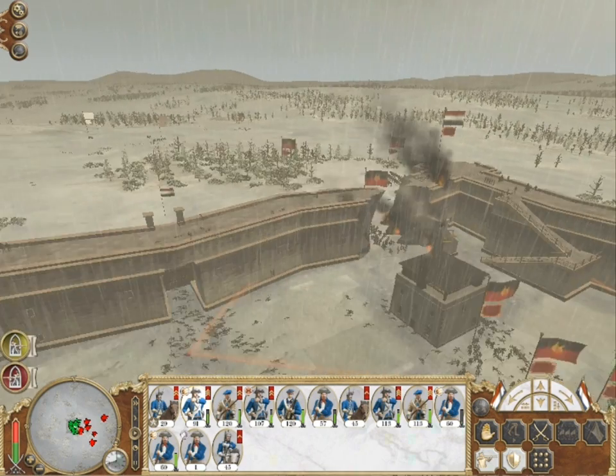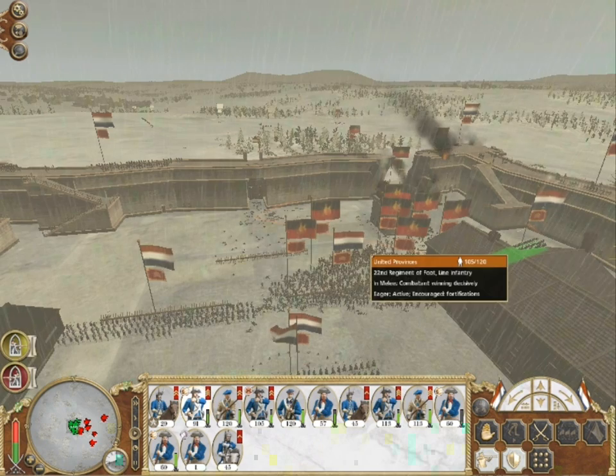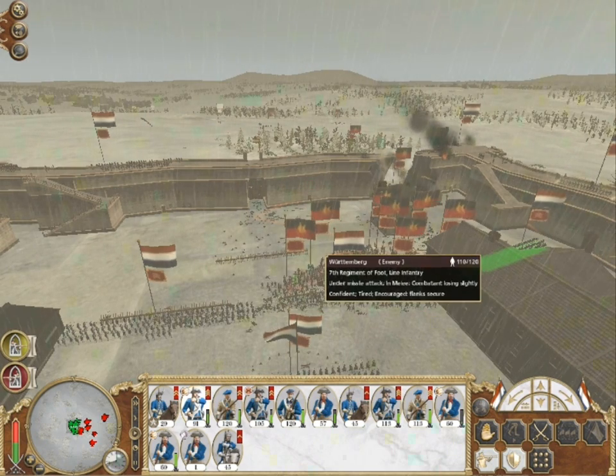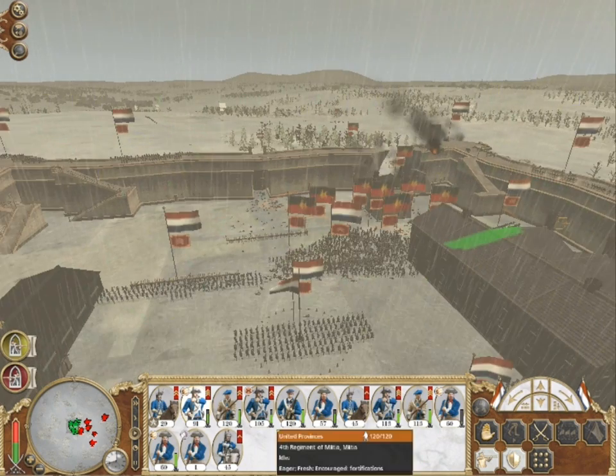So I've got one regiment bearing the brunt of all this, as you can see. The other regiment, nobody seems to be attacking that one. I've left it there, though, just in case anything does come round, because if there are gaps, they will go through them. That's why I've got those troops on the other side of the building as well.